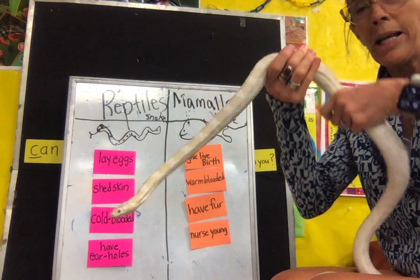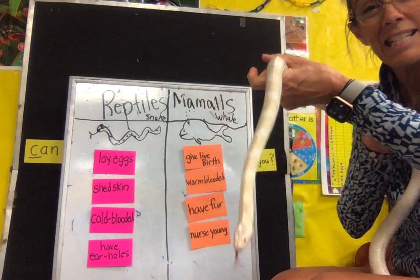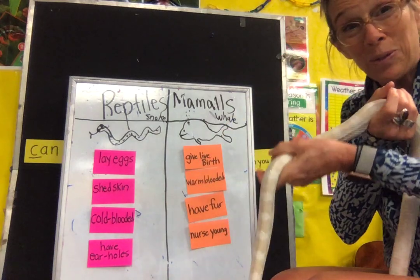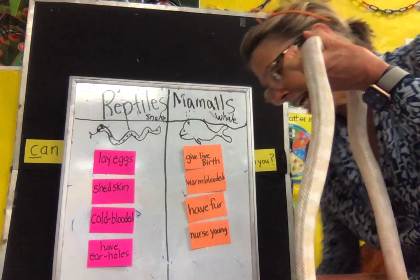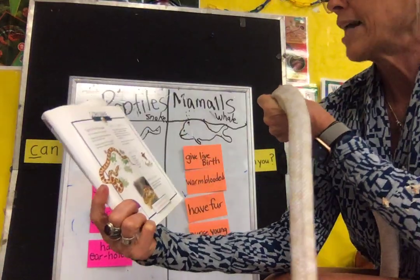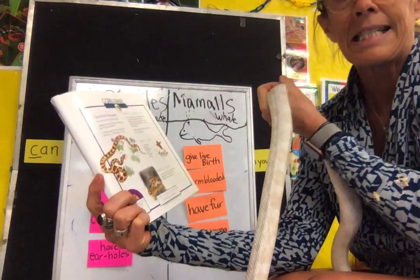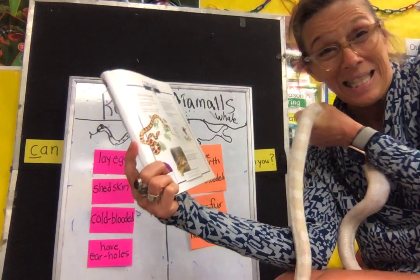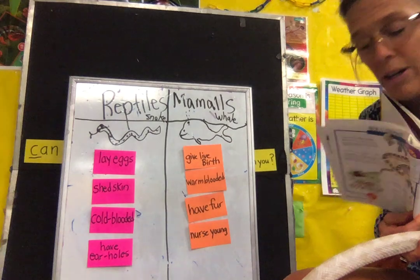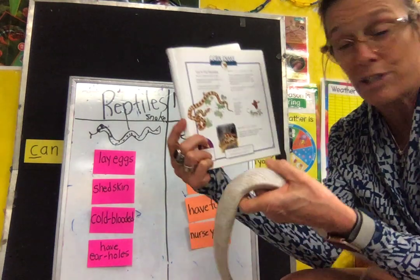And what else about Spotty? Well, we know that corn snakes, actually all snakes, like to eat very small mammals and insects. And when I look at this book about corn snakes, I find out that their favorite food is the small mice. And we usually feed her frozen mice so she doesn't have to chase the mice everywhere in her cage. Right, guys? It's a little easier for her to catch.